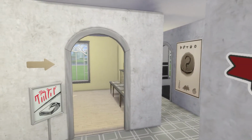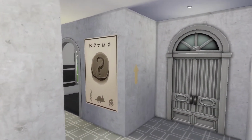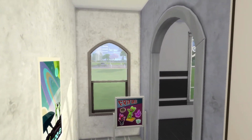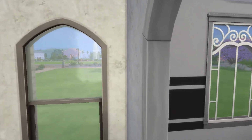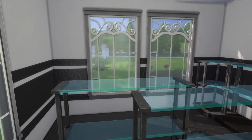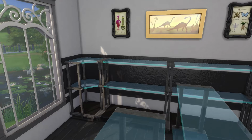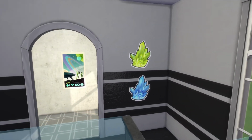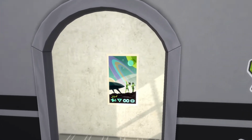So you come down this hall, and you have one more little venue room, and that is for your collectibles. Frogs, feathers, gems, whatever you've been collecting, you could put on display in here and sell them. I think that would be fun. I like the way this room turned out. I think it's pretty.